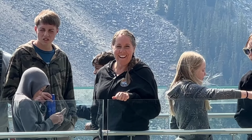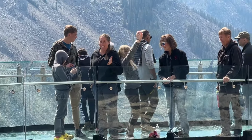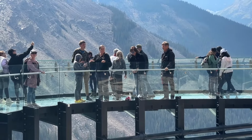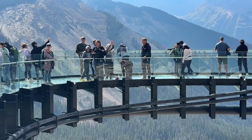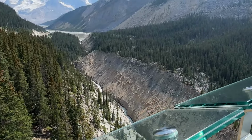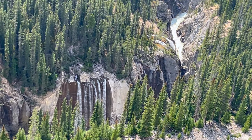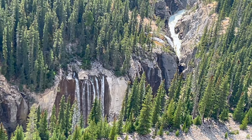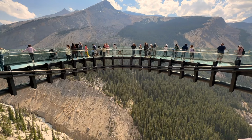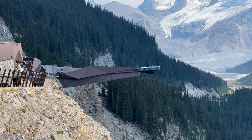I am here on the Icefield Skywalk. This is something similar to what they have at the Grand Canyon. It's just this big walkway with a glass bottom below. And it's very cool because you can see the river flowing along beside it, and waterfalls coming down. I'm not sure how far down this is, but I bet it's at least 1,000 feet. It's a lot, and it's really kind of remarkable.